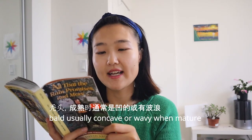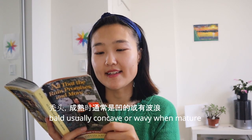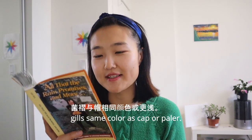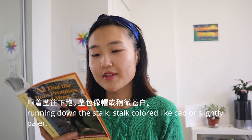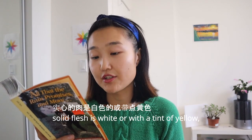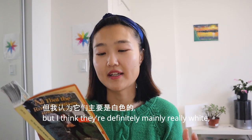So my book says, chanterelle cap bright orange to yellow orange, bald, usually concave or wavy when mature. Gills well spaced, shallow, blunt edged, and fairly thick, often with connecting veins in between. Okay, they described it much better than I did. Gills same color as cap or paler, running down the stalk. Stalk colored like cap or slightly paler, solid. Flesh is white or with a tint of yellow, but I think they are definitely mainly very white.